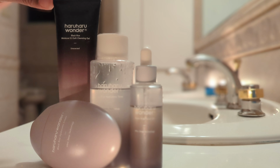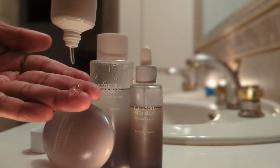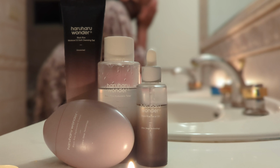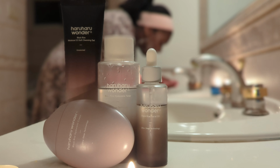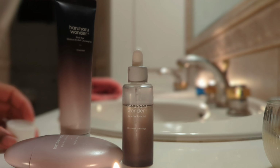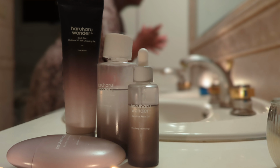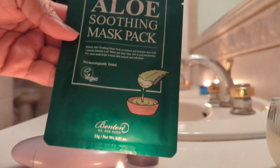So I'm starting off with this Haru Haru Black Rice Cleansing Gel. Next, I'm going in with the toner. Now I'm going in with this aloe soothing sheet mask.